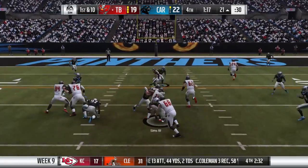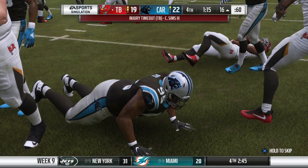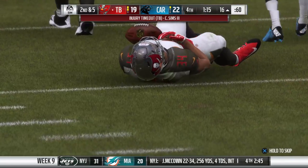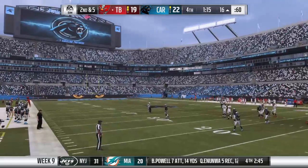And they'll run it here. And he's going to fight his way forward here for a modest gain. Now we're going to get a timeout. Here we've got an injured Buccaneer. We'll check on his status when we get back.